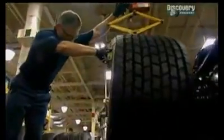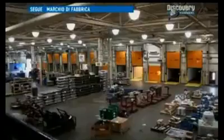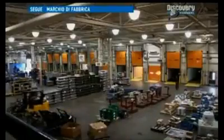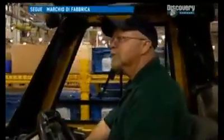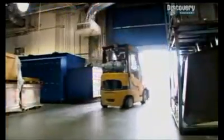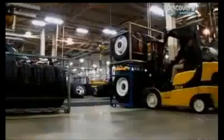With the cab and chassis complete, it's time for the truck to be assembled. But to keep the client's new trucks rolling off the line, it's crucial all the sections are ready to be installed exactly when needed. The factory floor only has room for the components needed for one day's production. So it's up to forklift drivers like Tracy Sherman to make sure everything is delivered on time, to prevent the entire production line from grinding to a halt.